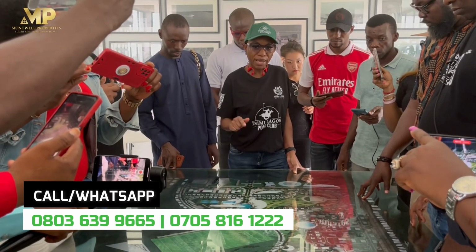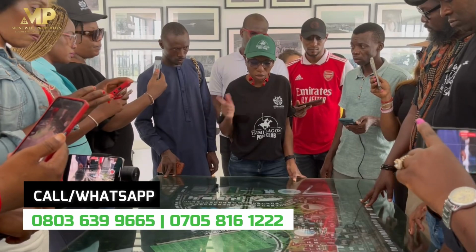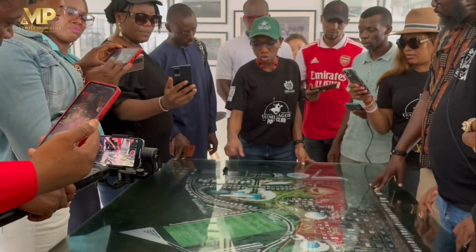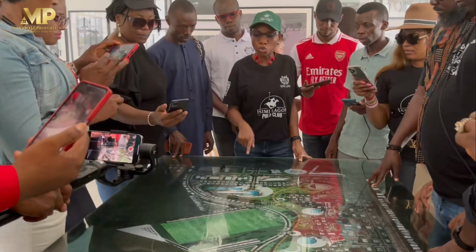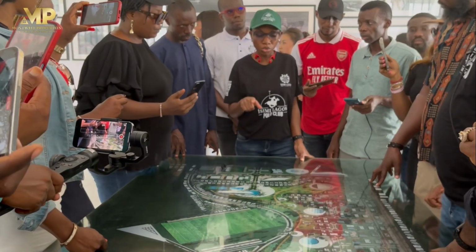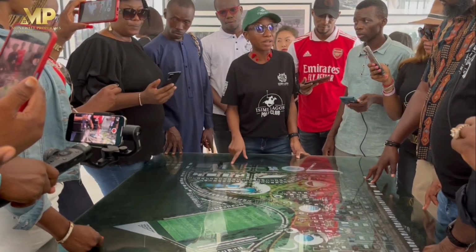So the plan is by 2026, we would have gotten to the water, the road all the way, and then in the next 12 to 18 months, we'll have all the recreational done, especially the polo field, because we're planning to have the Lagos Polo game come here for their next tournament, which is next year. So that's the plan we have.